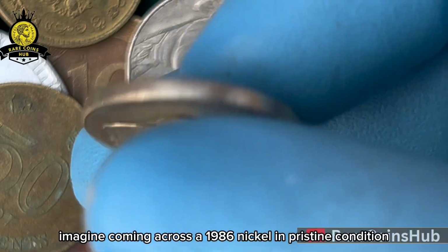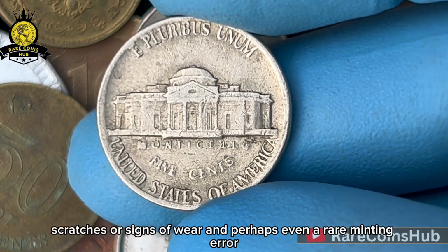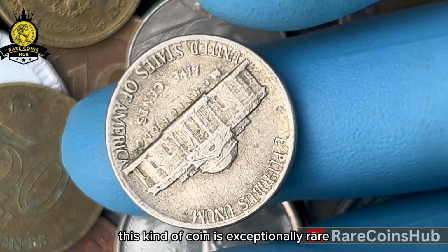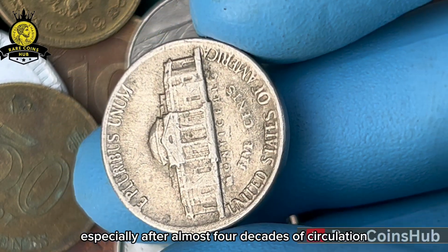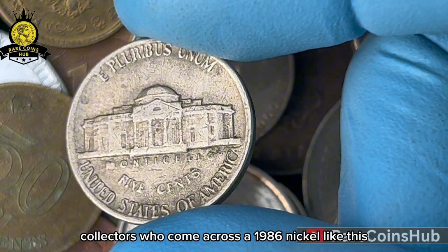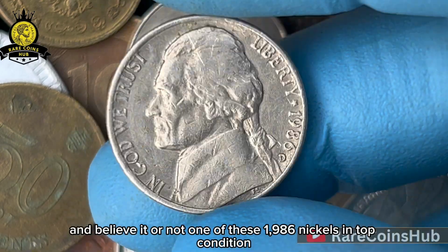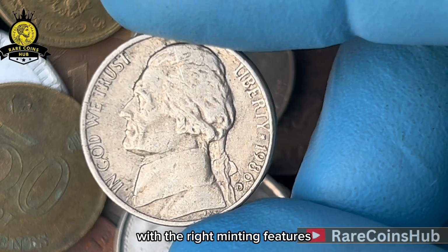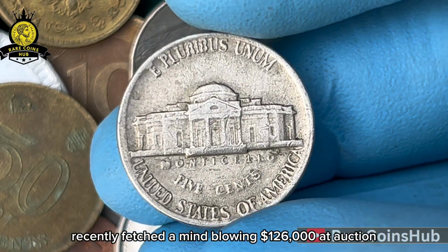Imagine coming across a 1986 nickel in pristine condition, with no blemishes, scratches, or signs of wear, and perhaps even a rare minting error. This kind of coin is exceptionally rare, especially after almost 4 decades of circulation. Collectors who come across a 1986 nickel like this know they've found something special. And believe it or not, one of these 1986 nickels in top condition, with the right minting features, recently fetched a mind-blowing $126,000 at auction.